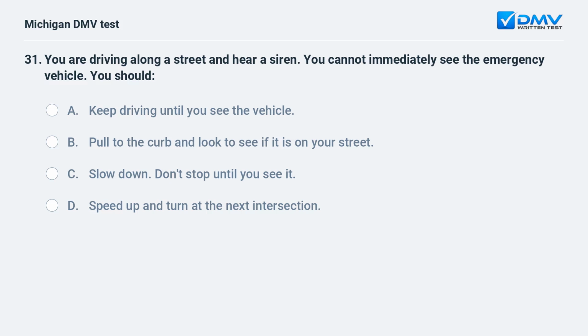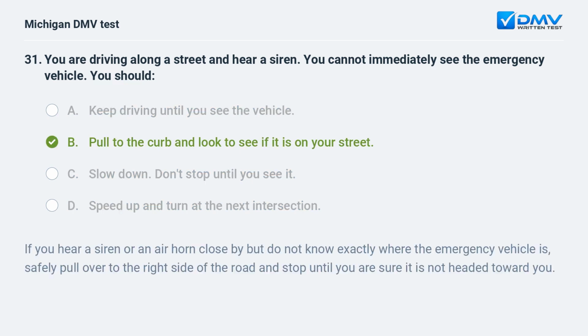You are driving along a street and hear a siren. You cannot immediately see the emergency vehicle. You should: A. Keep driving until you see the vehicle. B. Pull to the curb and look to see if it is on your street. C. Slow down. Don't stop until you see it. D. Speed up and turn at the next intersection. B. Pull to the curb and look to see if it is on your street.